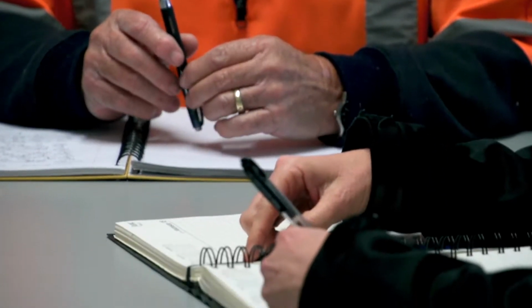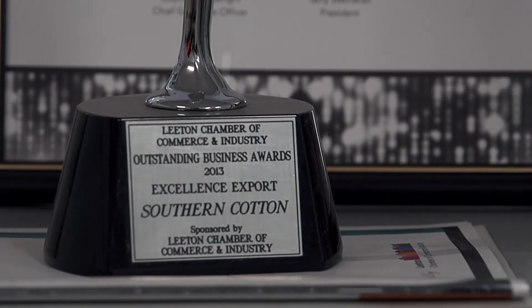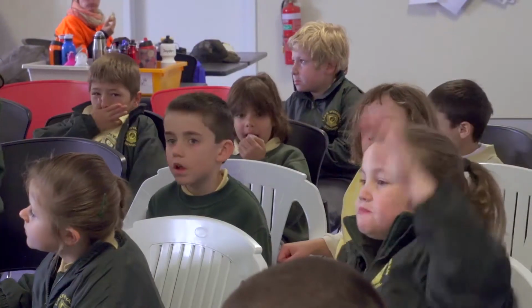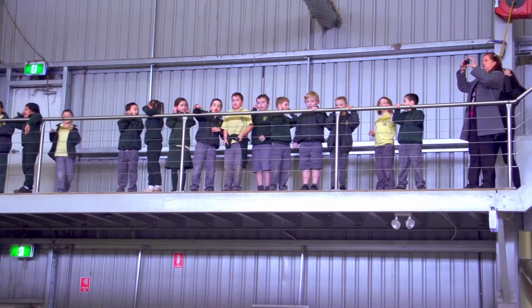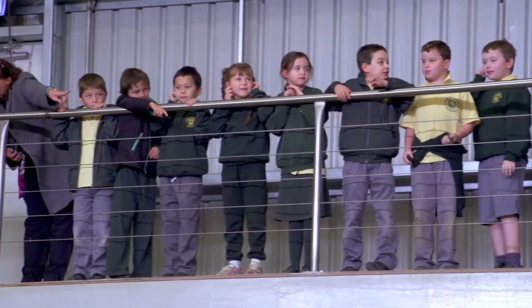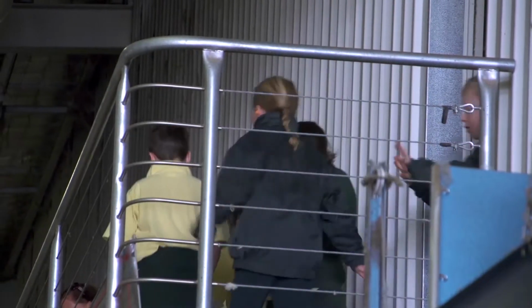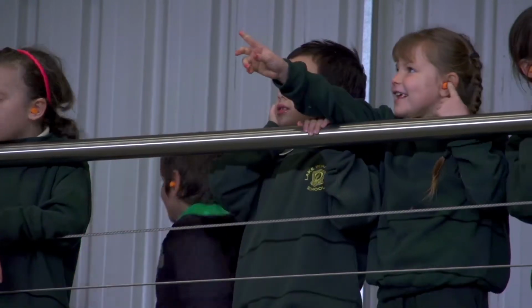It's Southern Cotton's dedication to improving processes that has seen the gin earn a number of awards. Designed and built with agricultural tourism in mind, their efforts have played an important role in helping educate the public and demystify many of the misconceptions held about cotton in regional New South Wales. One of the big things that we've found over the last few years is that divide between country and city people, and so we've built the gin so that it can take tours through here, and we've put a platform up so you don't have to go out onto the floor, and it's very safe for the people to go through. Every year we have hundreds of tours through the gin.